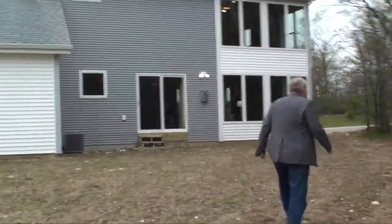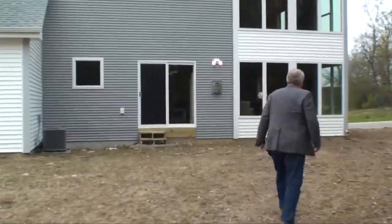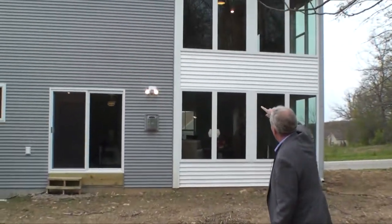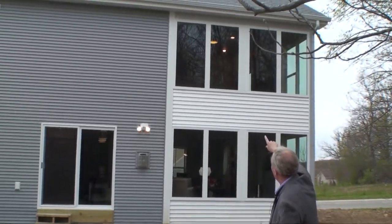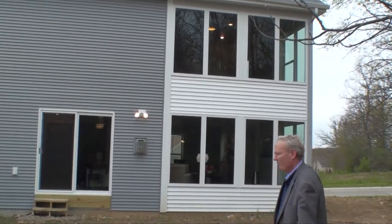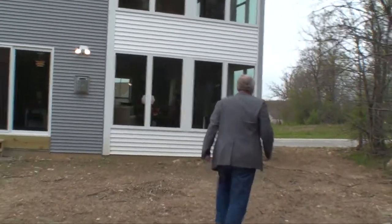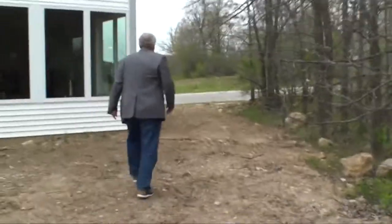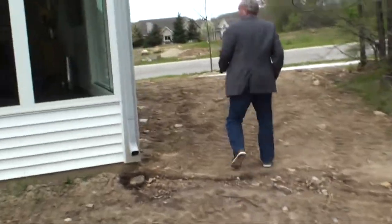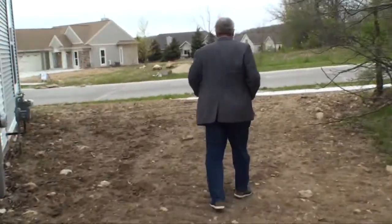It's a pretty nice wooded lot out here in Hartford, Wisconsin. You can see our bank of windows here. The 12 feet, 3-foot glass, 1, 2, 3, 4, 5, 6, 7, 8, 9, 10, 11, 12, a little spacer in between. We'll see that from the inside in a few moments. Let's go around this side and see where this hits.